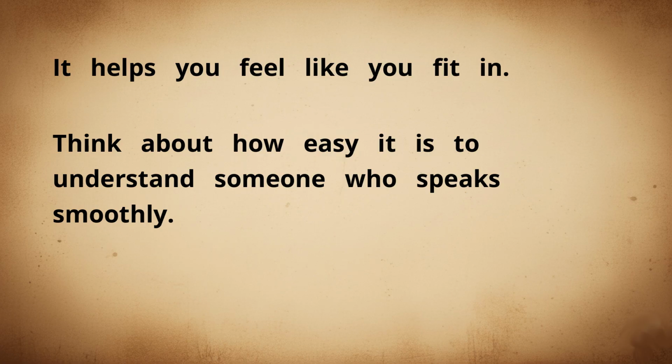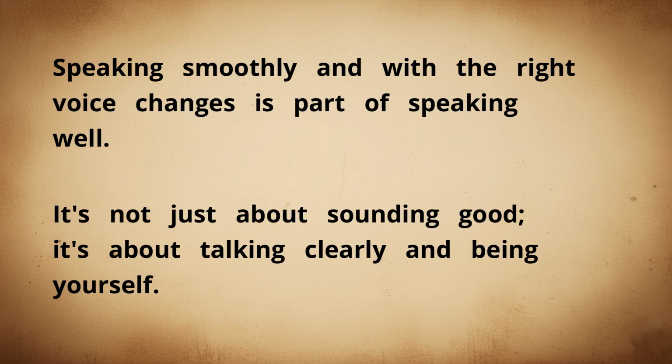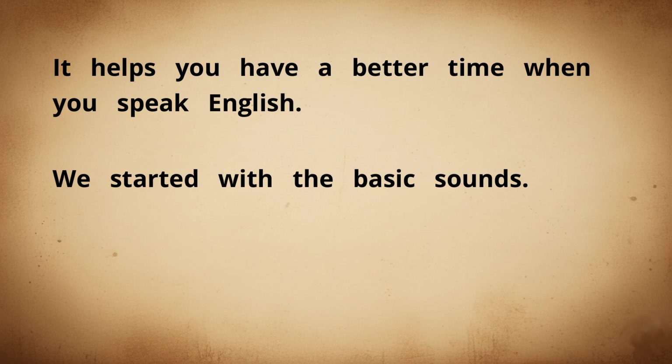Think about how easy it is to understand someone who speaks smoothly. Speaking smoothly and with the right voice changes is part of speaking well. It's not just about sounding good. It's about talking clearly and being yourself. It helps you have a better time when you speak English.